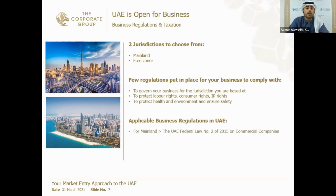When it comes to the applicability of these regulations for the mainland, you have the UAE Federal Law number 2/2015 on commercial companies. So this is basically going to be your reference point for any regulation or law matter. And for the free zone, there will be general business and commercial law and common practices that are adopted in each free zone to govern and operate your business.